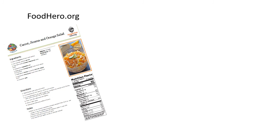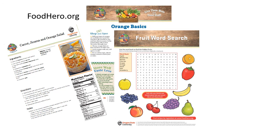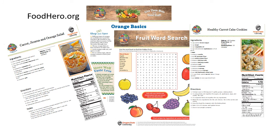Check out foodhero.org for the carrot, jicama, and orange recipe. There you can learn more about oranges and find our fruit word search. Plus, look for recipes that you can add some zest to, like the healthy carrot cake cookie recipe.